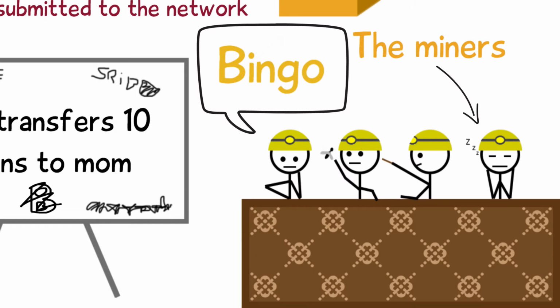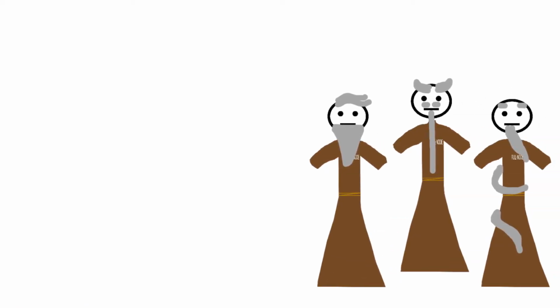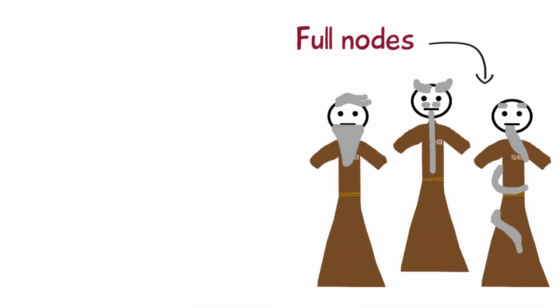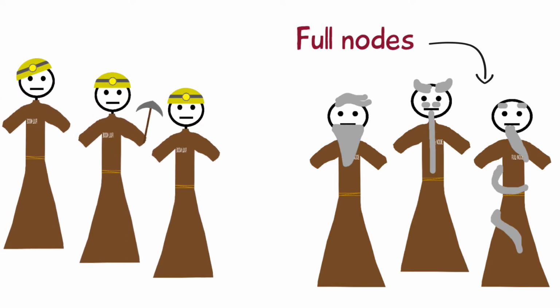But it's easy to just claim that you've solved the puzzle, so it needs to be checked. In the back of the room, two giant doors open and a group of long bearded men in gowns come walking in. They are the full nodes. Simultaneously, the miners are changing into their gowns and join the group of full nodes for their examination.